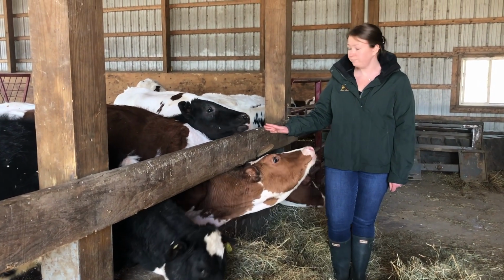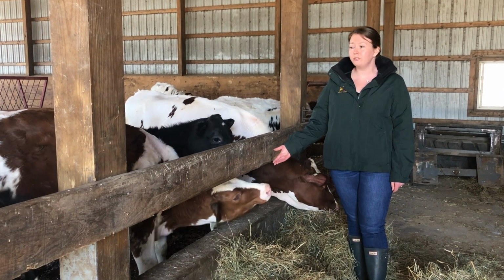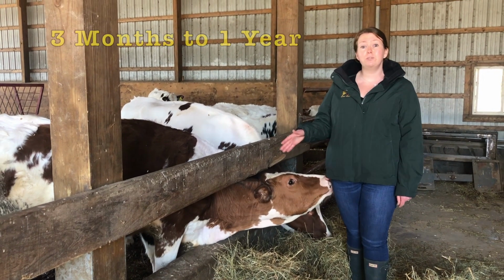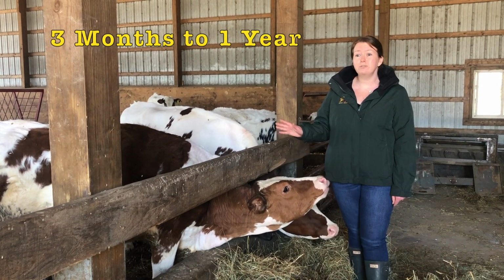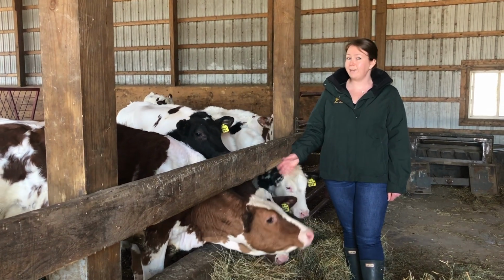So here in this group right here is our youngest group of heifers besides the ones in the calf barn. These are the ones that have aged out of the calf barn, so they range from about 3 months to a year. As you go through the freestall, you're going to see different groups of cows.